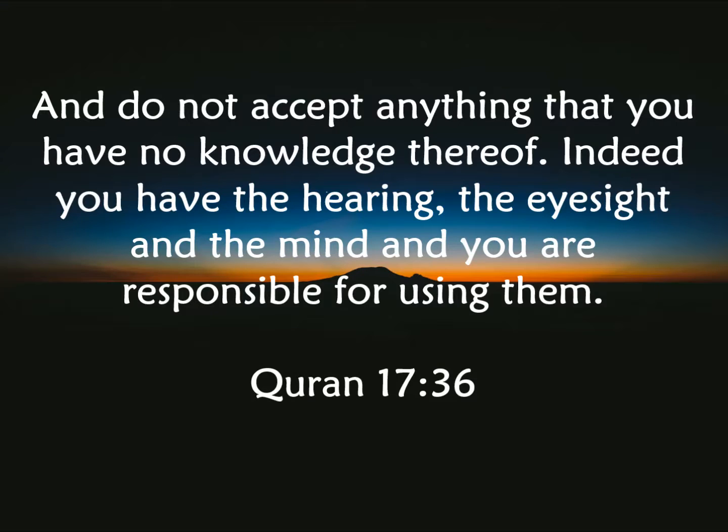And do not accept anything that you have no knowledge thereof. Indeed, you have the hearing, the eyesight, and the mind, and you are responsible for using them.